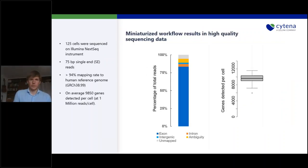Finally, we pooled 125 cells and sequenced them on an Illumina NextSeq instrument. As you can see here, we obtained high-quality sequencing data with a mapping rate of over 94%, and we detected almost 10,000 genes on average at 1 million reads. Since the entire protocol is based on 384 well plates, this setup should allow for the preparation of at least 1,000 to 2,000 single-cell libraries on a single day.